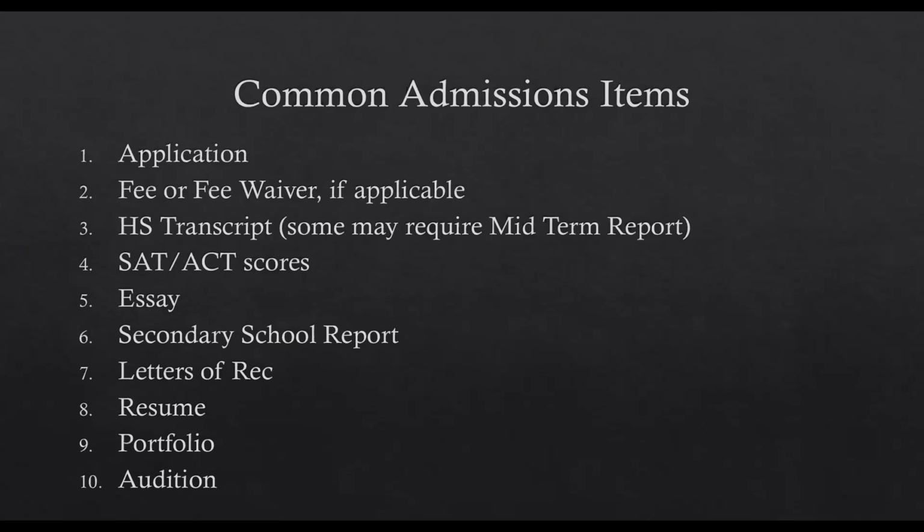Letters of recommendation are commonly requested. Some schools will require counselors to submit them. Some schools will require instructors in particular fields. So always check with the school you're applying to find out what the best recommendation on where letters should come from. Resumes may be submitted depending upon your degree program. You may even have a portfolio or audition component that you have to submit for entry. So these are a few of the things that students will sometimes have to send in to complete an application.